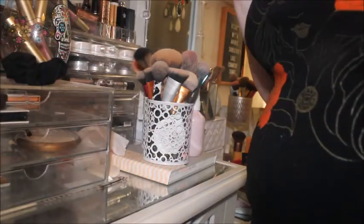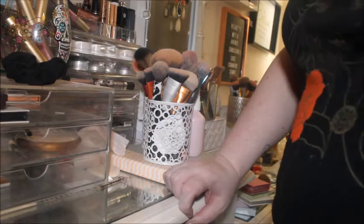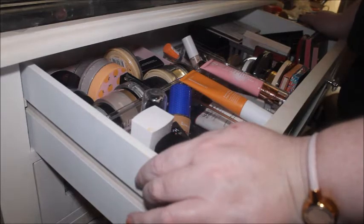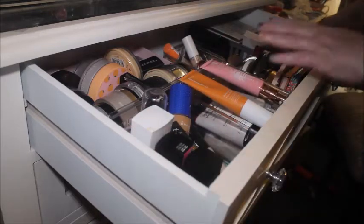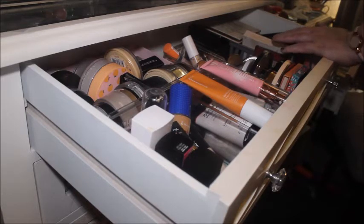Right, so now I need to put all the products back, and then we can shop my stash. Right guys, so primers, just trying to think. What have we got in the drawer? There's only that Nivea one.